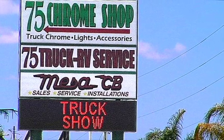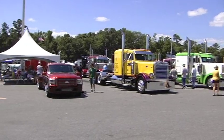Holding a show, there's really three elements to a show. The first thing you need is a place to do it, and we're fortunate that we get invited to places like this to come in.